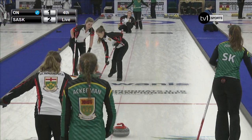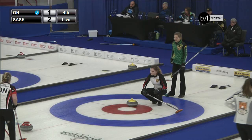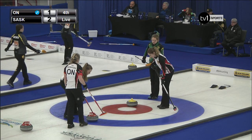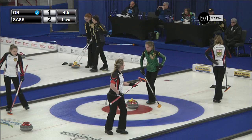And you can hear from here the teams and the skip calling out and asking where it is. So the communication is really good. It's important because sometimes you need a plan B. So the skip gets a second option if she knows exactly where the weight is. This looks like a really good shot, a great shot Shannon, from Ontario.